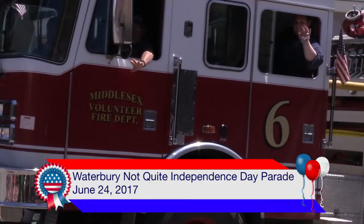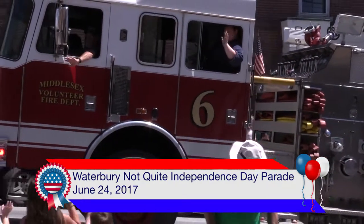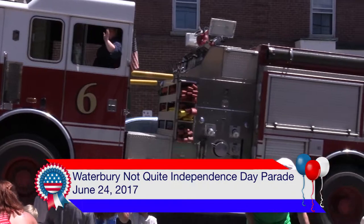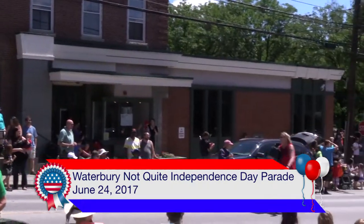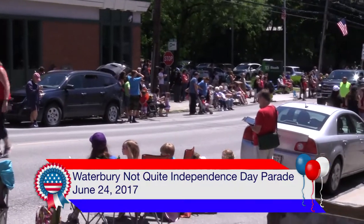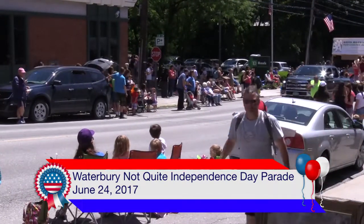We welcome the volunteer fire departments from surrounding communities to our parade. Middlesex Volunteer Fire Department. When there's a mutual aid call, they all band together and provide the protection that we need. Engine number 6 from the Middlesex Volunteer Fire Department.